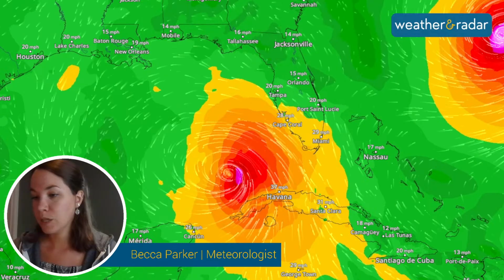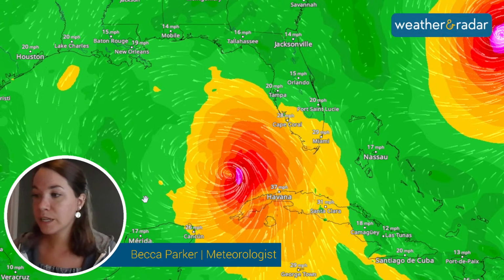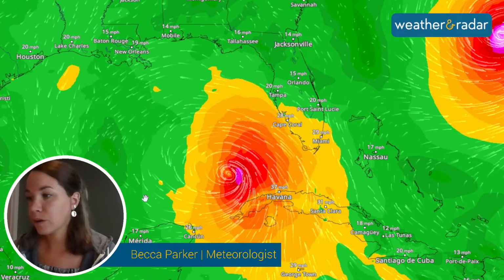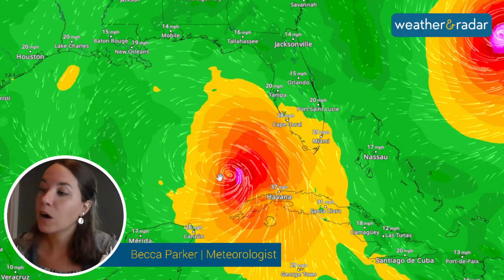Now I'm going to double check for any questions just as we're starting off. Okay, wonderful. So let's go into the current look. We're looking at Idalia right now. It's a Category 1 hurricane in the Gulf of Mexico. It's expected to make landfall in the Florida Peninsula in the Big Bend tomorrow morning, about mid-morning before noon, as a major hurricane. Right now, Idalia is a Category 1 hurricane with 80-mile-per-hour winds, and you can see here these winds are really gusting on the eastern side of Idalia as it's churning in a counterclockwise fashion.